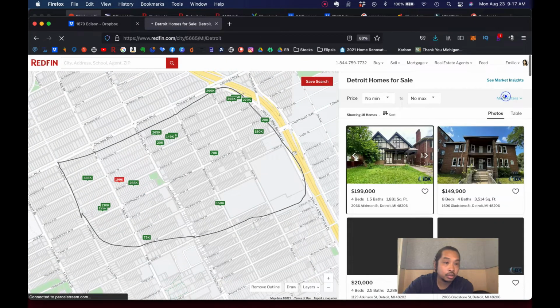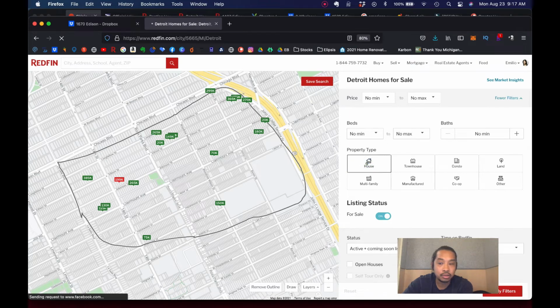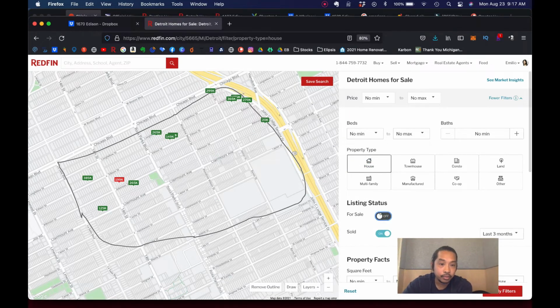Okay, so what you're going to do is click over here. It says filters. We're going to click, this is a house. So you're going to click on the house. You're going to click on last solds. Wow.